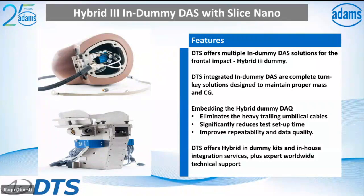proper MOI and CG. Embedding the Hybrid 3 dummy DAS eliminates the heavy trailing cables and significantly reduces the test setup time and improves the repeatability and data quality. DTS is also offering Hybrid in-dummy kits and integration service plus worldwide technical support.